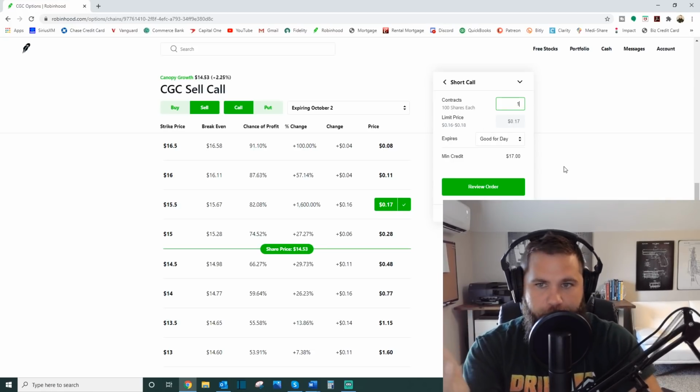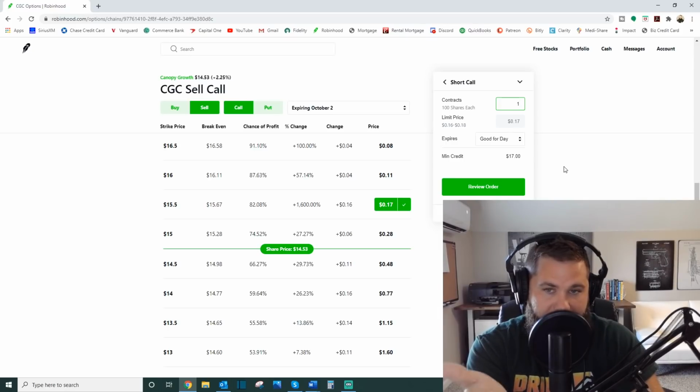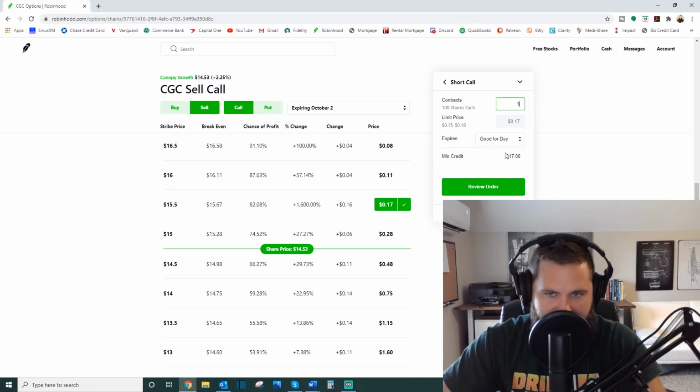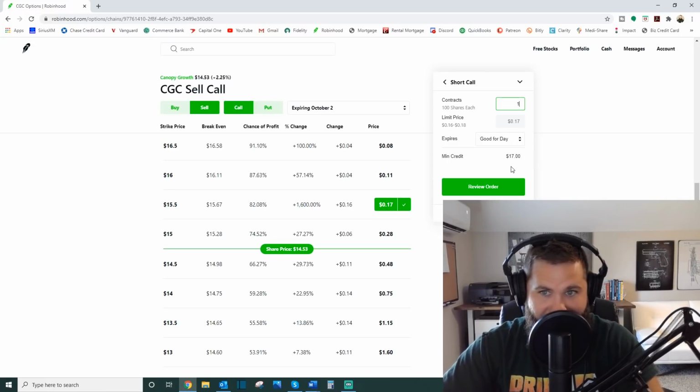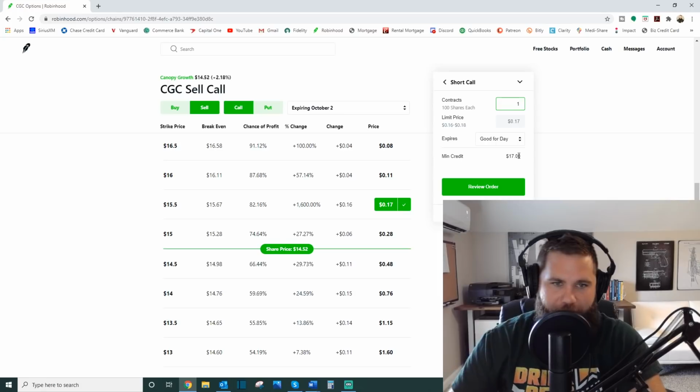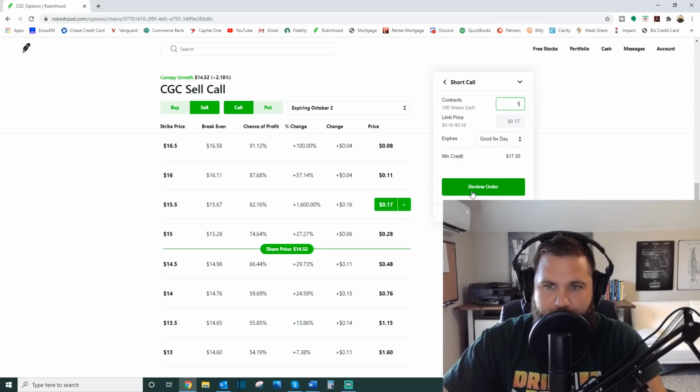So here's another thing. You can set it lower at the 16 cent premium. That way you for sure will get this to write up. I'm just going to leave it at the 17 just to make this happen. And then let's go ahead and click review order. So here again, I want to showcase this to you guys. The minimum credit here, the minimum premium you can earn, is $17. So if this covered call does not get exercised by October 2nd, I get my $17. Even if it does get exercised, I still get to keep my 17 bucks. I just also get the capital gains on me selling at 15.50. So let's click review order.